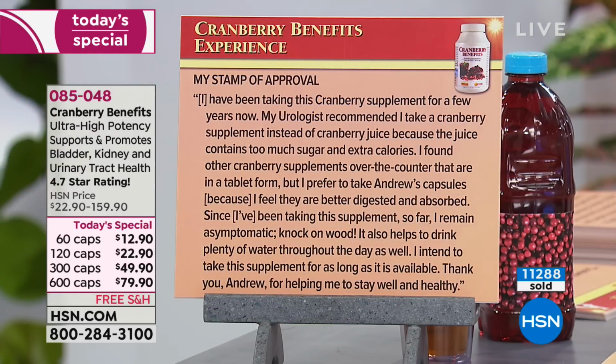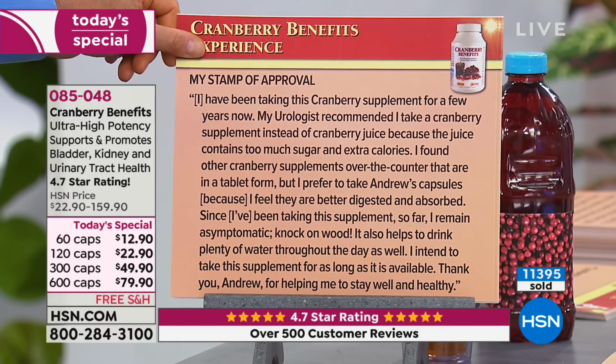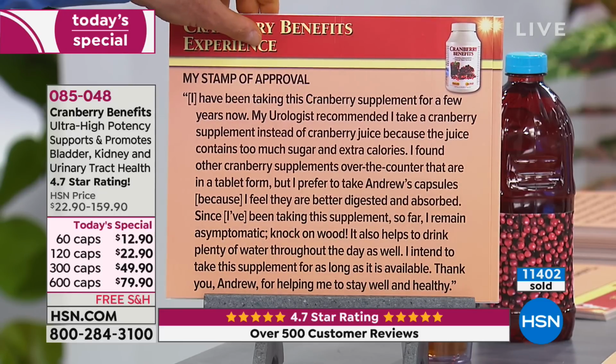Okay. So I've been taking cranberry supplement for a few years now. My urologist recommended I take a cranberry supplement instead of cranberry juice because the juice contains too much sugar and extra calories. I found other cranberry supplements over the counter that are in a tablet form, but I prefer to take Andrew's capsules because I feel they are better digested and absorbed, and they are. Since I've been taking this supplement so far, I remain asymptomatic, knock on wood. It also helps to drink plenty of water throughout the day as well. Absolutely, as I said, for healthy skin, hydrated skin, drink plenty of water. For a healthy urinary tract, bladder, kidneys, be well hydrated as well. I intend to take this supplement for as long as it is available. It will always be available. Thank you, Andrew, for helping me to stay well and healthy.